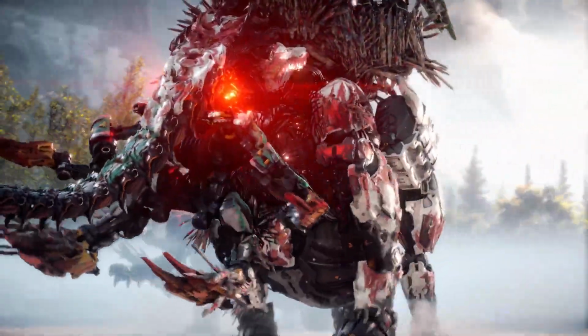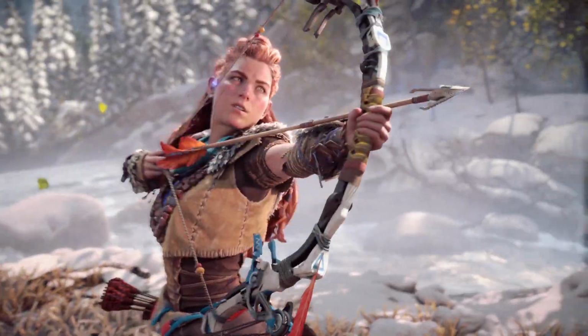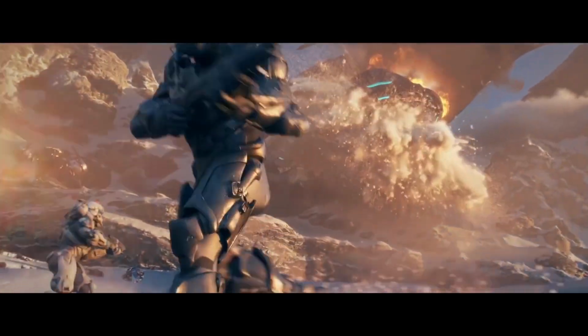In terms of hardware advantages, while they may have more power on their console, there's a big thing that they seem to be missing, and that is the fact that their SSD is half the speed of the PS5 SSD, which does make an impact when we're talking about first-party exclusives.